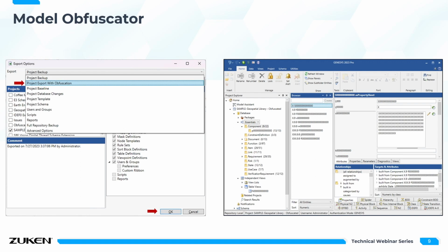One of the new features that we have is called Model Obfuscator. What this does is it allows you to export your project, but it basically masks all of the detailed data in the project while maintaining the project structure and the interrelationships of the information. This way, if there's a problem with your model, if there's issues, you can export it.